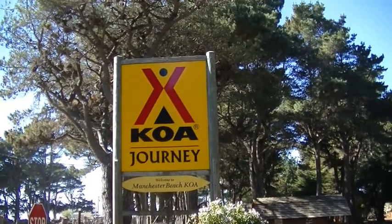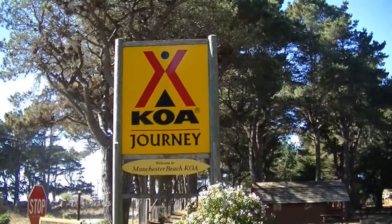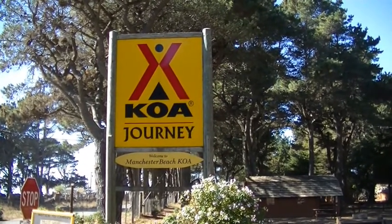It's a beautiful park. You can see there's little camper cabins behind me, and they have multiple ones along the perimeter. They have tent sites. They have 30 amp and 50 amp sites, some with partial hookups, which is what we got, and full hookups, which were all reserved when I made the reservations. So in this video, I'm going to take you on a little tour of the park and show you the many amenities. We're staying for the next 4 days at the Manchester KOA Journey, Manchester Beach, California.